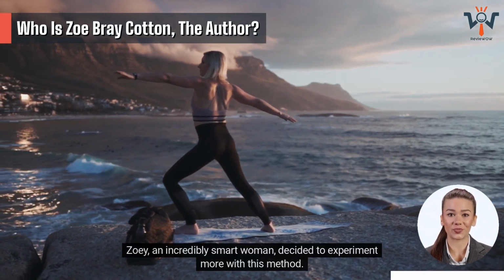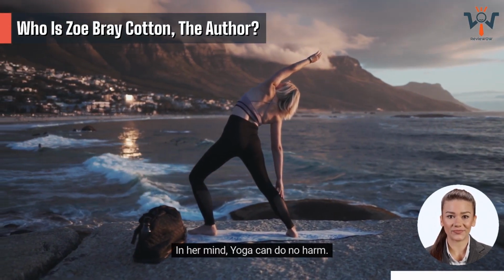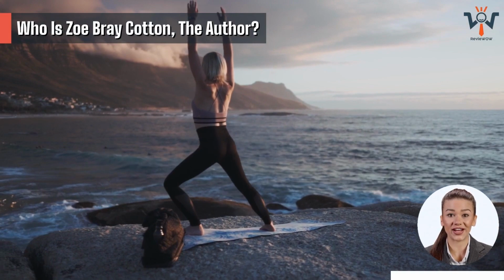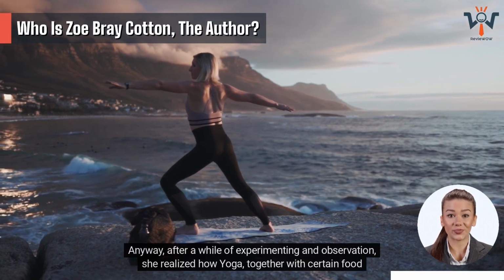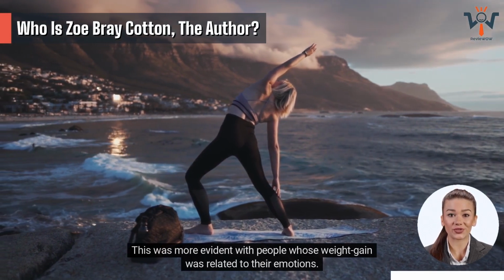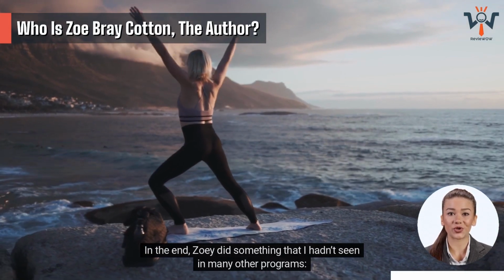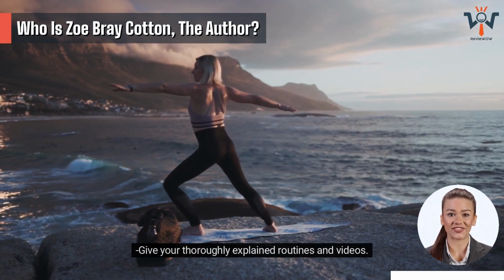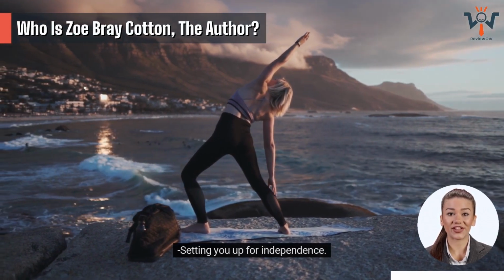Zoe, an incredibly smart woman, decided to experiment more with this method. In her mind, yoga can do no harm. So, even if the experiment failed, the people involved would reap benefits. Anyway, after a while of experimenting and observation, she realized how yoga, together with certain food control, promoted weight loss. This was more evident with people whose weight gain was related to their emotions. In the end, Zoe did something that I hadn't seen in many other programs. Put her system together. Give you thoroughly explained routines and videos. Teach you the technical aspects of what you're doing. Setting you up for independence.